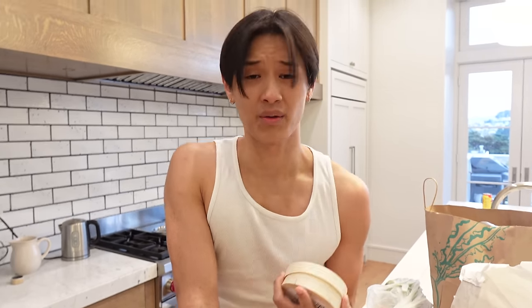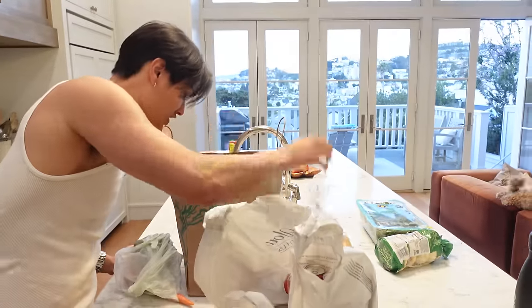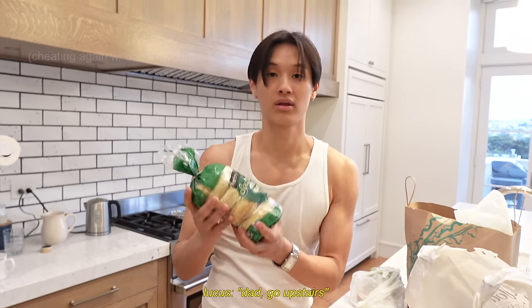My dad took us to a place in SF before, Heirloom Cafe. It was one of his favorite burgers, so I'm going to recreate it, or attempt to. Interesting about this burger though, it's not made with a traditional bun, it's made with an English muffin. My dad's favorite is sourdough. Dad, go upstairs. Where is he? He's in the bathroom.